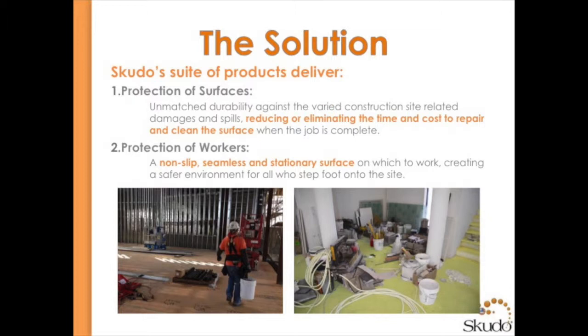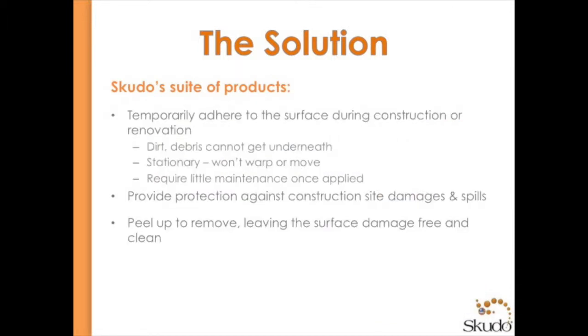So our products, in that they adhere to the surface, give the safety directors of a job site or a GC a lot of comfort in that there are minimal trip hazards. They're all high slip rated products, and they protect the surfaces as they're meant to.